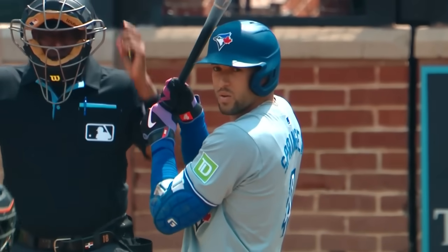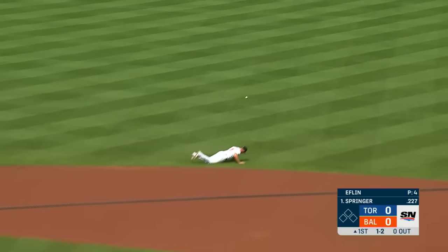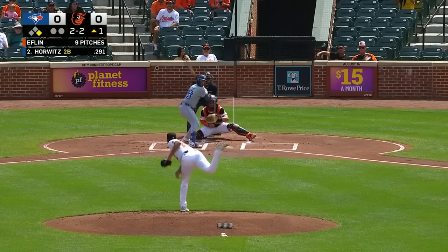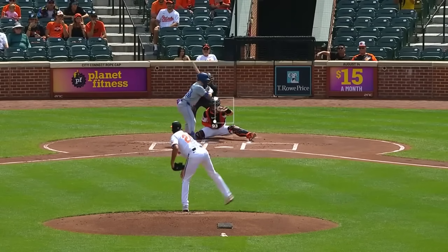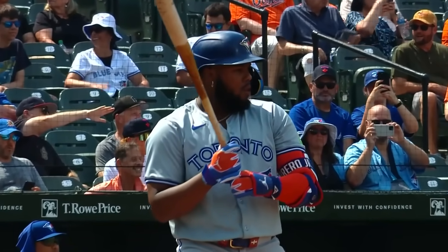They're leading off and playing right field is George Springer. Springer hits it on the ground, past the dive of Westberg at second and into right field. And it brings up Spencer Horowitz. That is Zach Eflin at his best, running the two-seamer to the front hip against a lefty and getting a strikeout. His first out as an Oriole. Brings up Vladimir Guerrero Jr.